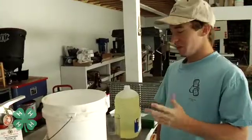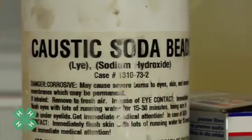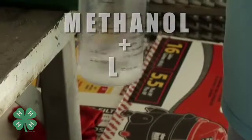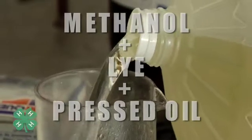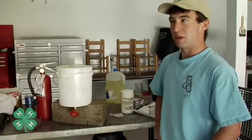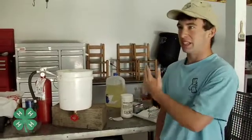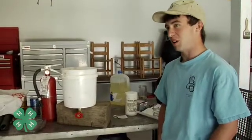To start out making biodiesel, you measure out the methanol and lye that's needed. And then you mix those two together and you get methoxide. And then you measure out the amount of oil that you need and you mix that with the methanol and lye. Now I'm going to mix the methanol and lye and oil together. The biodiesel process is now set to where it's mixed, the chemical reaction will start to take place, and it will be done in about 8 hours. So we can come back then and see how well it worked.